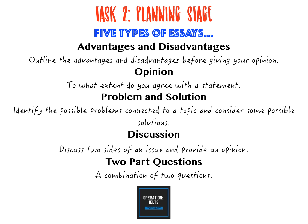The third type of essay is called a problem and solution essay. In that type of essay, you have to identify the possible problems connected to a topic and consider some possible solutions. The fourth type of common essay is called a discussion essay. What that does is that requires you to discuss 2 sides of an issue and then provide your own opinion.